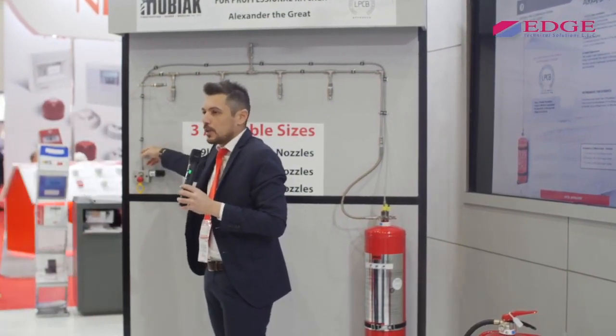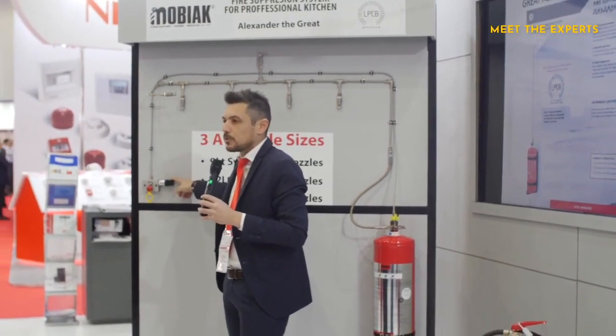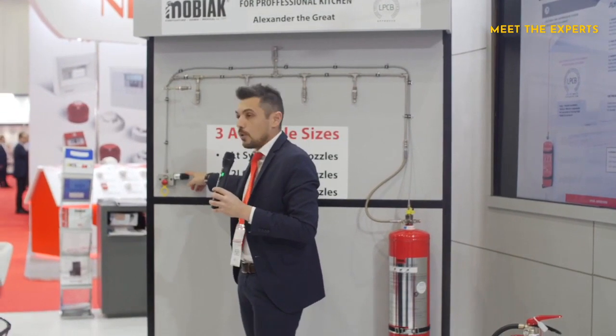The pressure here is 15 bars. When I have activation, it means that the pressure drops. When the pressure drops to 5 bars, this pressure switch is activated and you can connect it to the electrical panel of the restaurant controlling the devices. You can connect it to the LPG propane valve and you can connect it to the air ventilation of the kitchen. All those 3 things must be shut down, and this is achievable by this pressure switch.